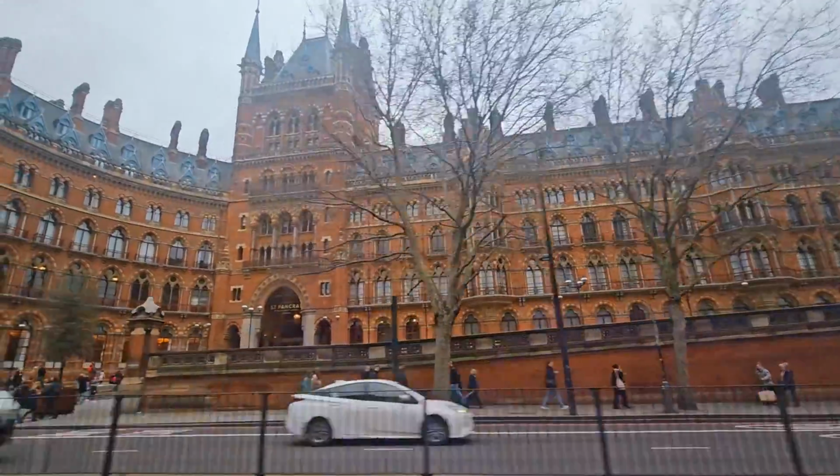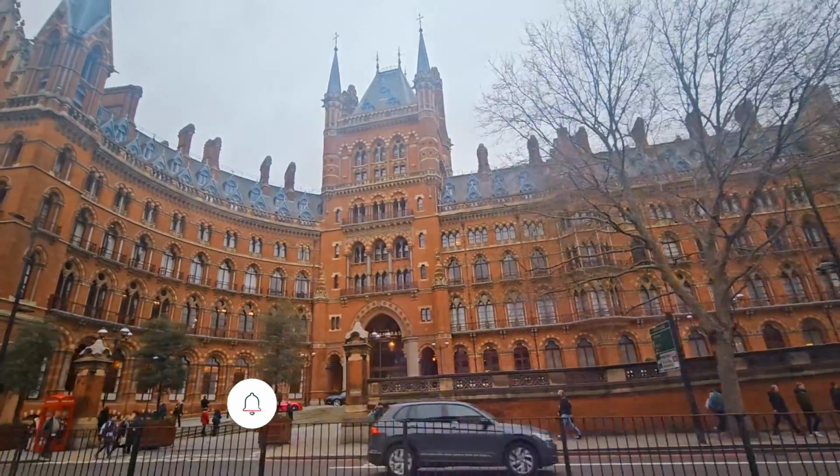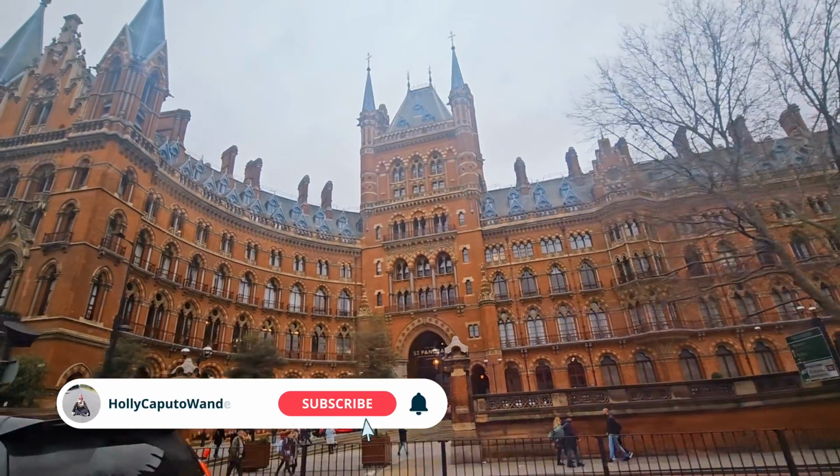Overall, I highly recommend taking the Eurostar train. The ride is super smooth, the train is very clean, and it makes for a nice, relaxing experience.